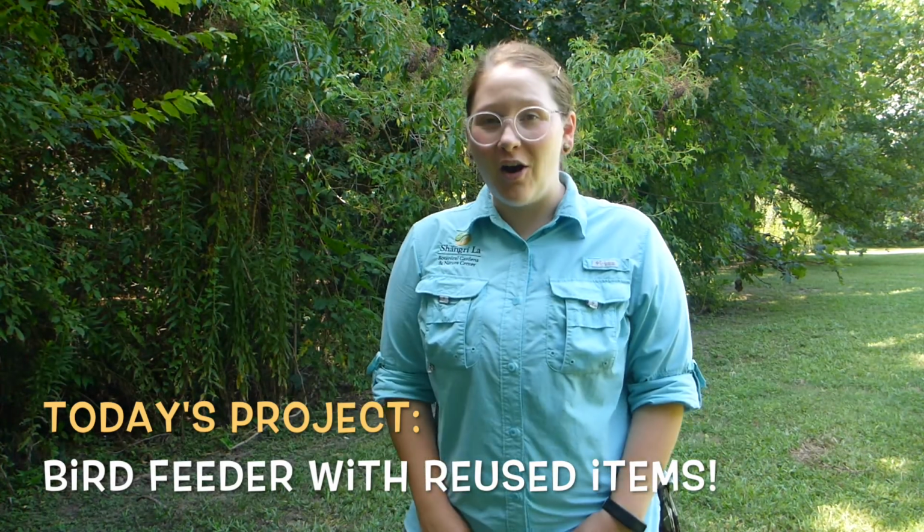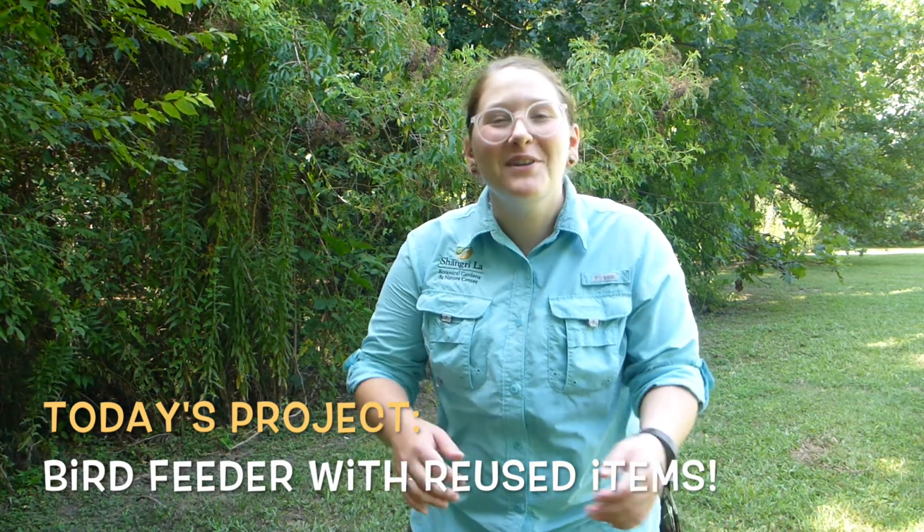Bird feeders come in all shapes and sizes because birds come in all shapes and sizes. Now, when you're making your bird feeder, there's three things that are important to include. So let's think about it together.